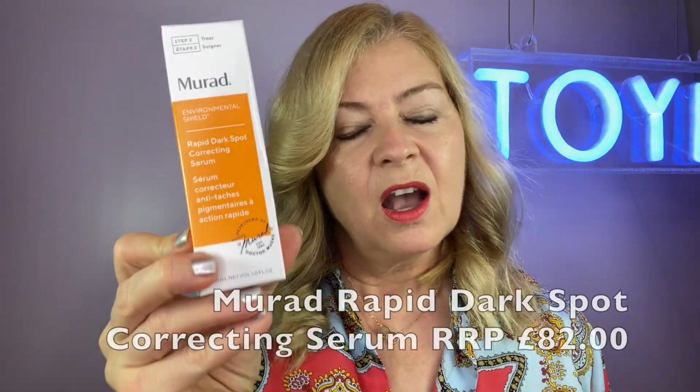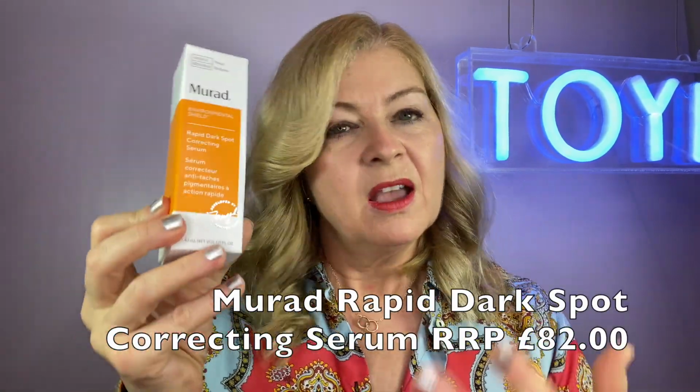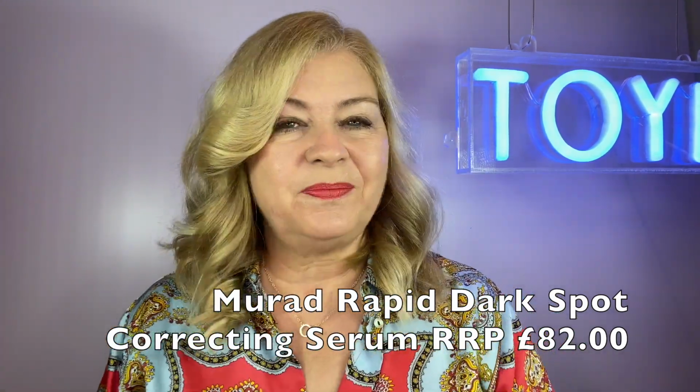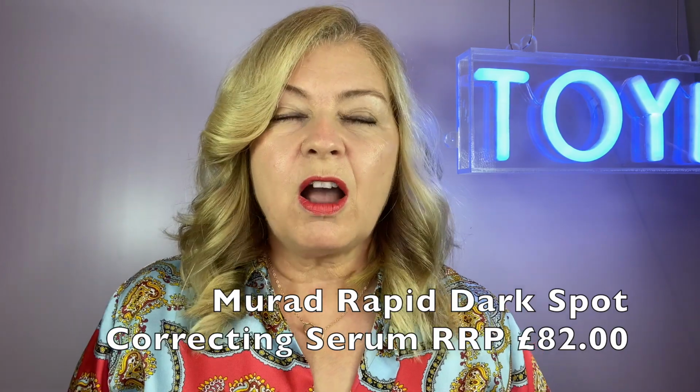Your step number two then is your serum. And this is where we've got the money shot. This is where we've got Murad's dark spot correcting serum. Why would you not? This retails at £82. And of course we'd have this. I always think if you want a gold standard of where to go for over-the-counter beauty products, this is the place to go. And that's how it looks. It's just a brilliant product. So what we're going to do with this, oh, hang on, I should have primed it, shouldn't I?